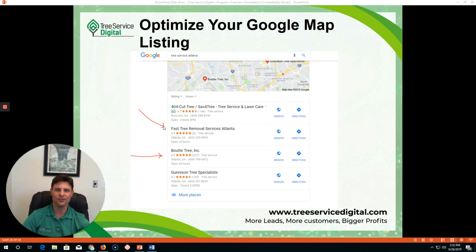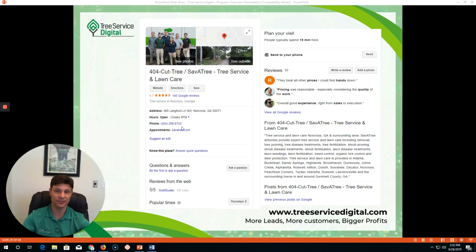A little bit more on optimizing your Google map listing. If you're right here and you see the two at the top, these are going to get probably 60 to 70% of the leads in that local market. That's powerful. It doesn't necessarily mean that these businesses are better than the other businesses, but they're making a valiant effort to get reviews on their listing and to do search engine optimization. And Google is rewarding them with all of these calls that are continuing to come in and really help grow their business.